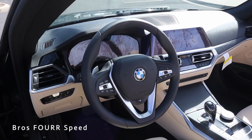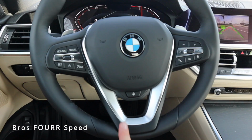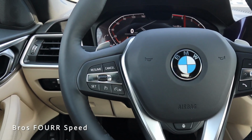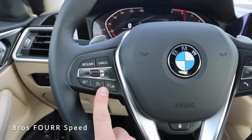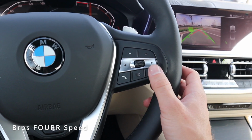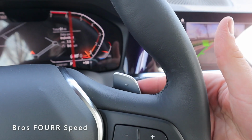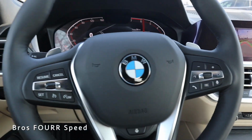As we work our way to the steering wheel now, you'll see it's completely covered in black leather. We have the heated steering wheel button down on the bottom. Over on the left side is all of the cruise and lane keeping assist controls. On the right side, we have volume and tuning for the radio, along with Bluetooth and voice commands. You'll also notice this has steering wheel mounted paddle shifters that are finished off in aluminum.